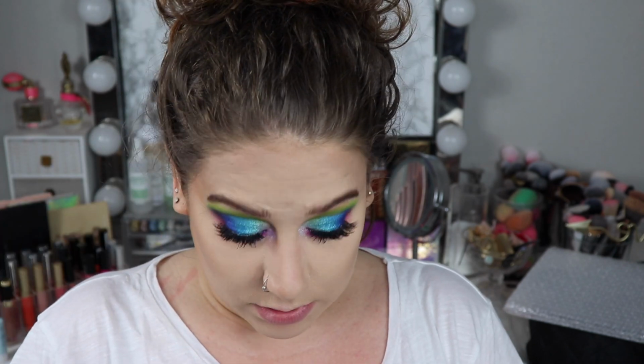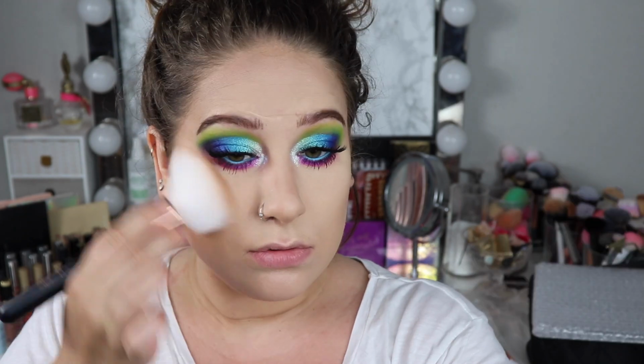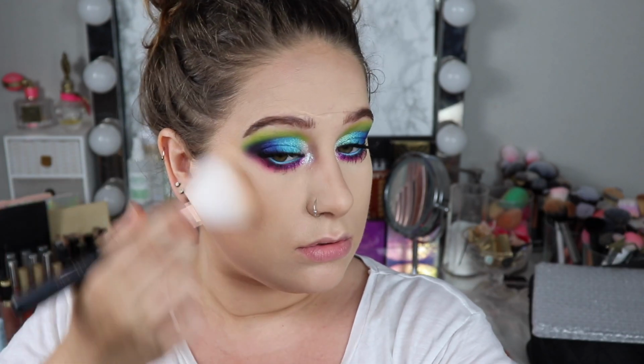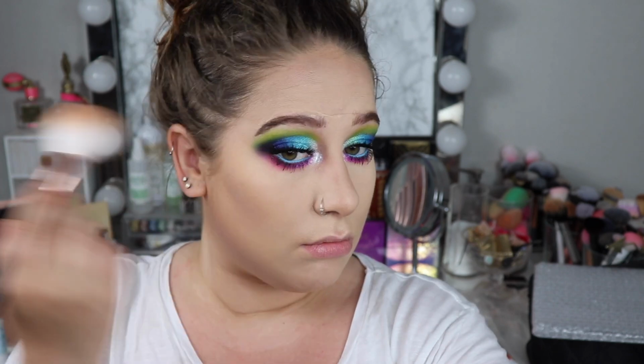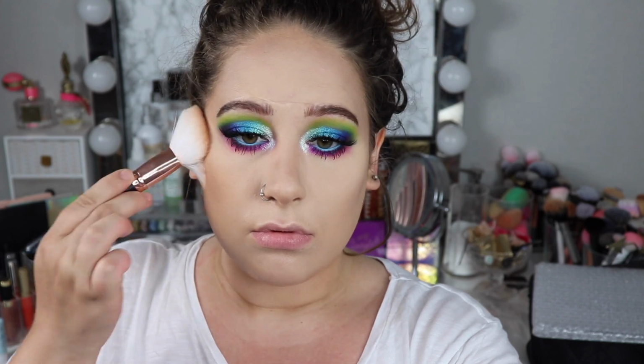So I am a little bit more tan than I usually am, so I thought that I would try out my Morphe bronzer. This is in the shade Celebutante. I bought the completely wrong shade. I should have bought a lighter one, but this is the one I bought, so I thought that we could try it out today. Oh my god, my nose is looking horrible.